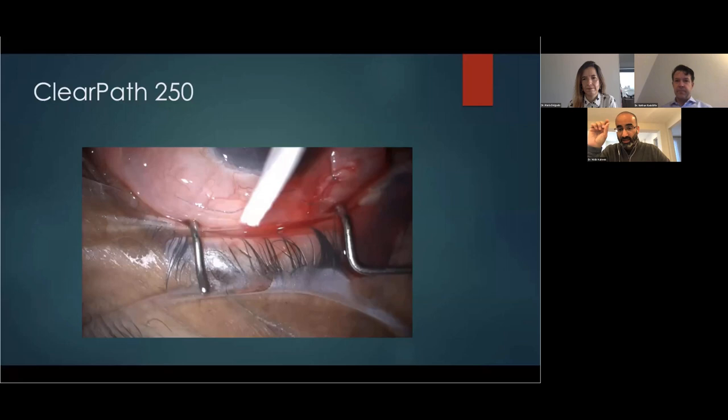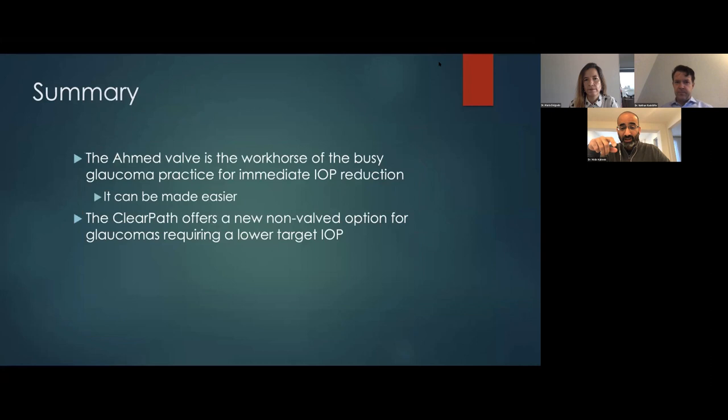But one thing that we're seeing with this device, and I think Nate, you're doing this too, is a smaller conjunctival incision, rolling it and then putting it through that conjunctival incision. And it kind of opens up so you can make a smaller conjunctival incision. It's much more flexible than the Baerveldt. It's almost like an IOL.